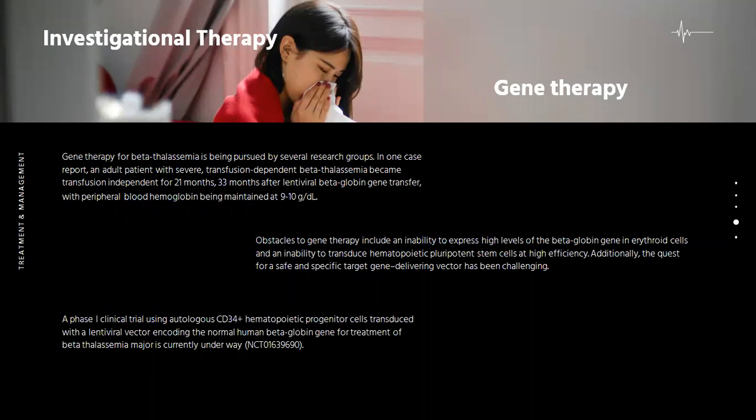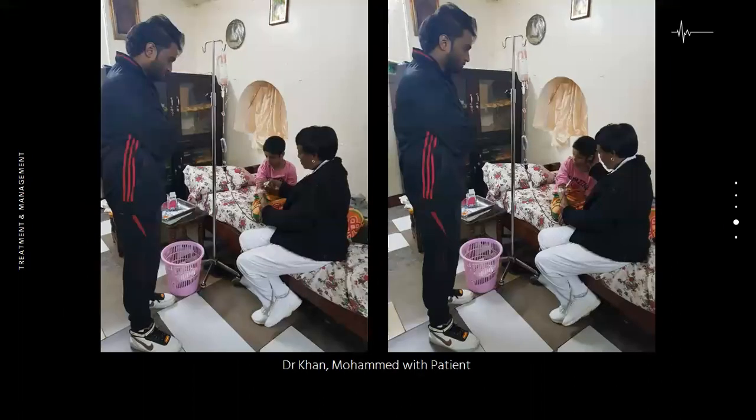In one case report, an adult patient with severe transfusion-dependent beta thalassemia became transfusion independent for 21 months, 3 months after lentiviral beta globin gene transfer, with peripheral blood hemoglobin being maintained at 9 to 10 grams per deciliter.